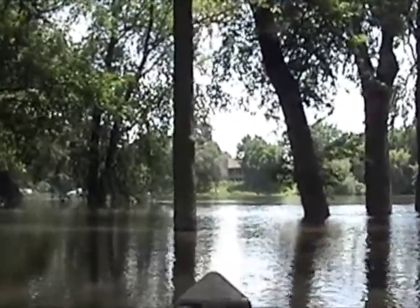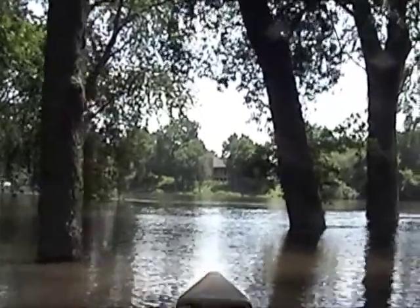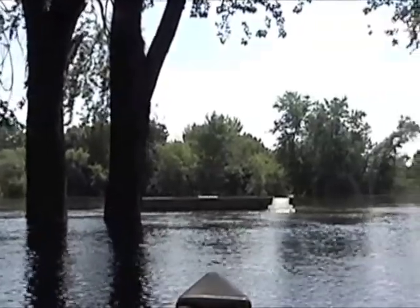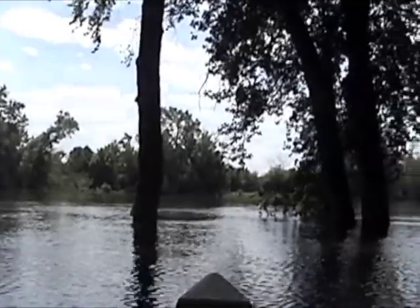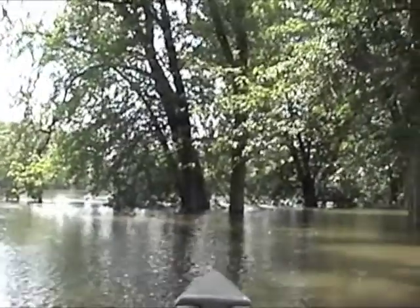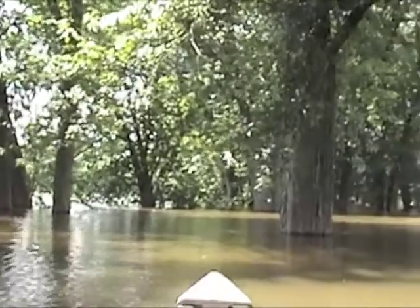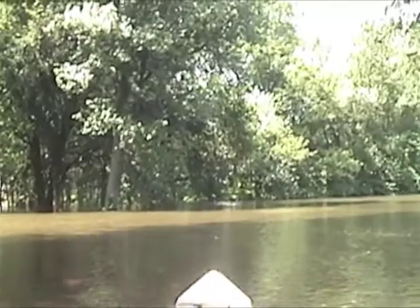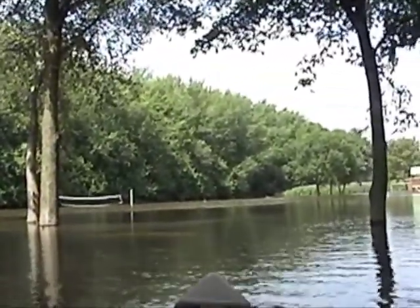And I need to start turning around. And the current's going to start picking up here pretty quick. There's our boat dock. And as you can see, that water is just tearing through. Water here, wow, it's almost at the top of my, now it's the black part of my paddle, and it looks like it's about almost 5.5, 6 feet deep right here.